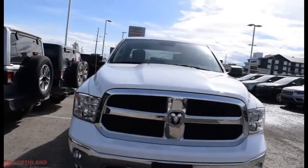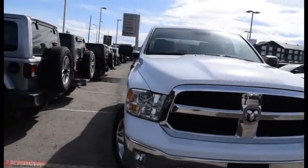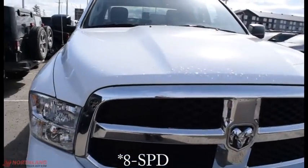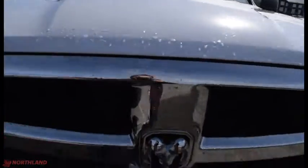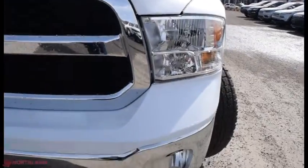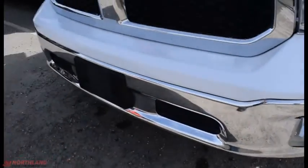Today we're taking a look at a 2019 Ram 1500 Classic ST Quad Cab. Under the hood we have a 3.6 liter V6 engine and a 6-speed automatic transmission. This guy's in bright white, and it does have the chrome accenting on the grille. You do also have your halogen headlights there with your fog lights and your chrome bumper.